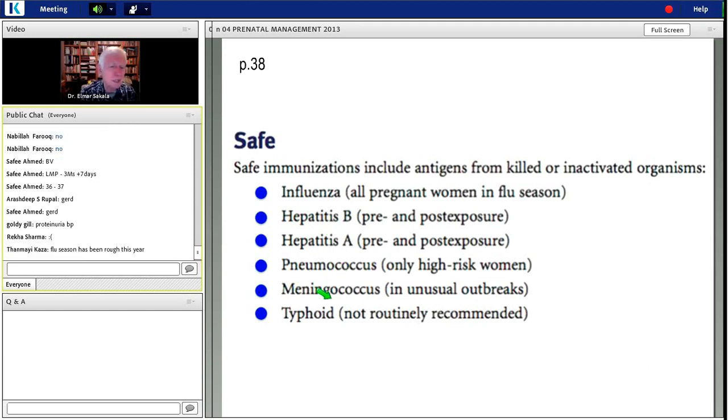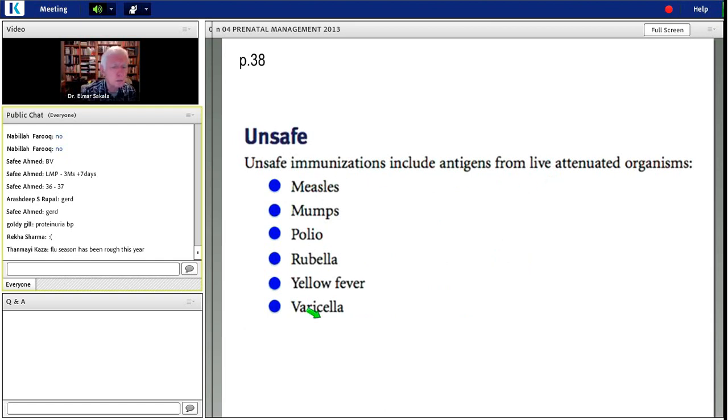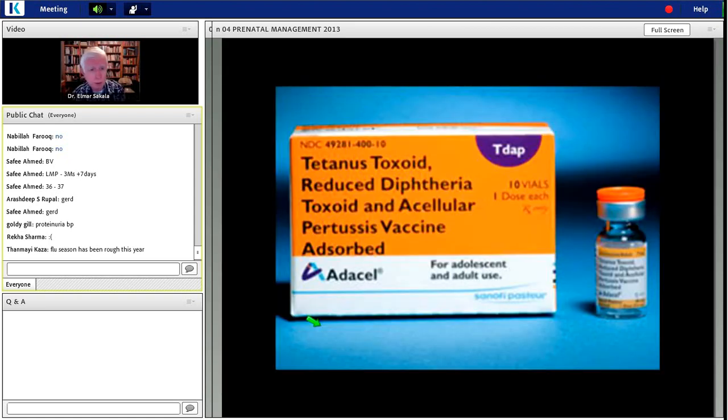Pneumococcus, meningococcus is very unusual. Typhoid, we don't usually give. But the influenza, hepatitis, if we need to give it, no problem, because these are either killed or inactivated organisms. But these you should know for sure. Unsafe immunizations are from live attenuated organisms. MMR, measles, mumps, rubella, polio, yellow fever, varicella, those are uncommon. But after delivery, we want to make sure all patients are immunized with the MMR. So the difference between safe and unsafe would be a good board question.